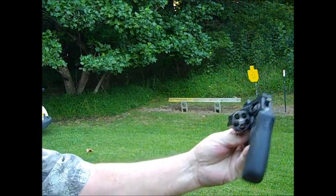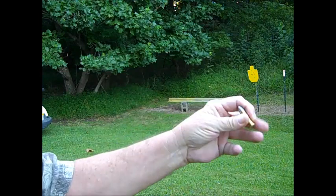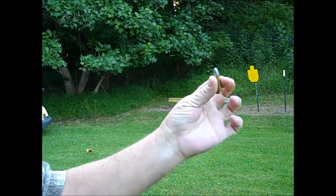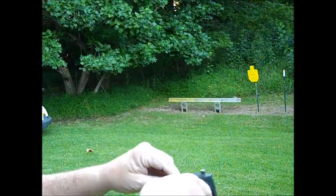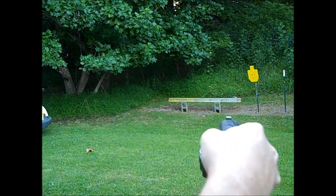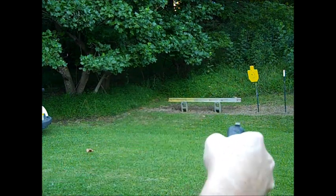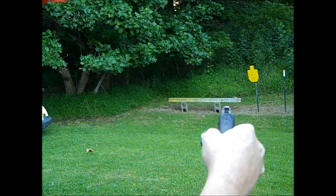You see, we're empty. Now, we'll go right ahead, 5 rounds of these Federal 158 grain rounds. Got 5 of them. And as you saw, I did remember this is only a 5 round capacity. Once again, hello, Joe.